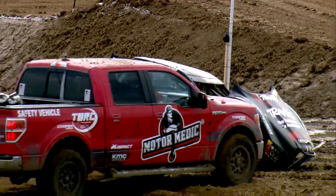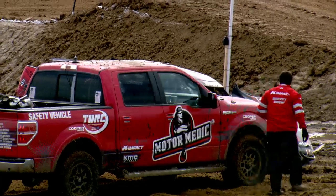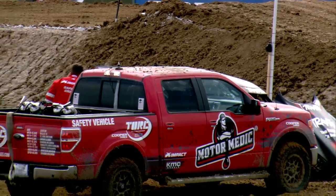So you can see where... well, now you can't. That is going to be a tough job getting that truck off of the track. They might have to lift the front end up just to drag that thing off of the track.